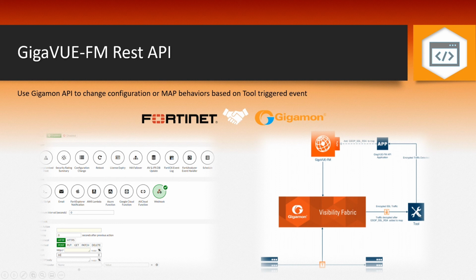So let's just say you're not decrypting the traffic because it's not necessary, but the tool, your FortiGate, senses an abnormality, and that abnormality, wow, that's a big word, triggers an action which calls the API and changes the map. So now you begin to decrypt the traffic and send it to the tool decrypted for better analysis.